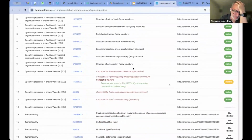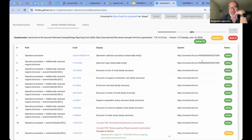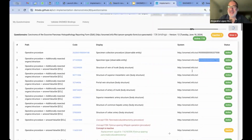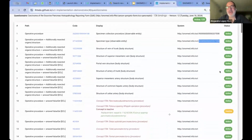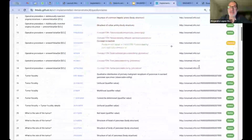We're still trying to define how you can choose a different edition, because actually the system, for example, this is not completely right because this has the module ID that is the URI for a particular extension, and that's a code system version and not the code system. So we're still trying to define what's the more pure FHIR way to choose where you're testing. This is going to the browser and it's testing each one of the concepts to see if they are wrong, they are right, or if they are inactive.